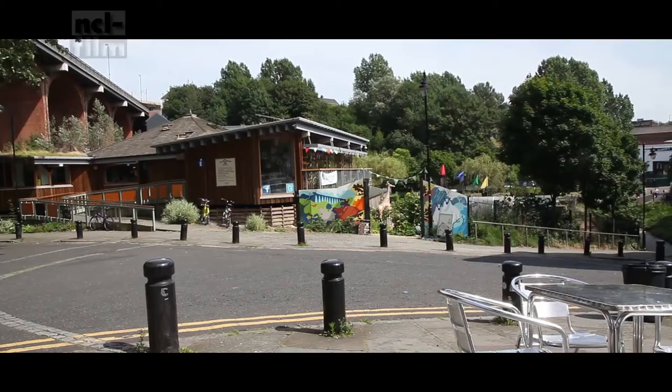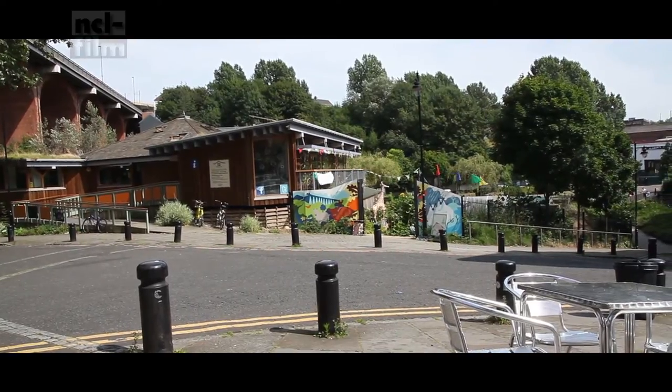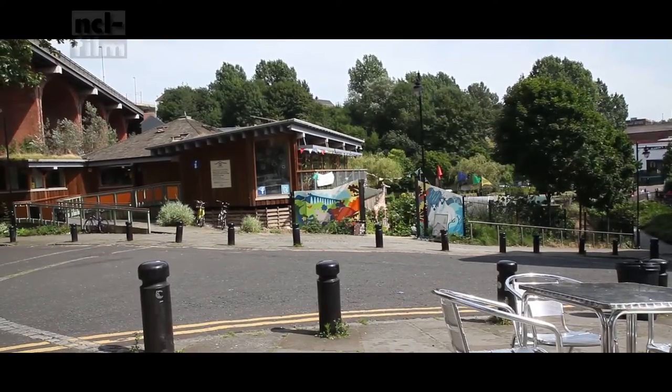Ouseburn Farm is a community farm. It's in an inner city area. We're in NE1, so we're theoretically right in the middle of the city. It's a farm that opened in the 1970s for the objective of showing the community where the vegetables came from, how to grow vegetables.